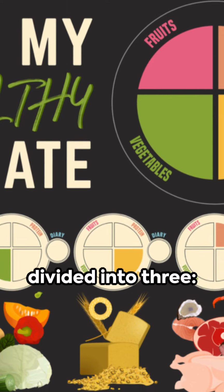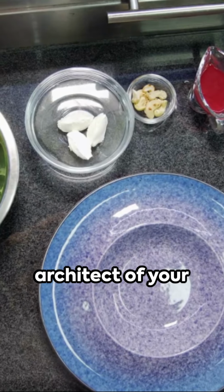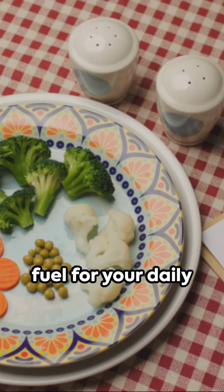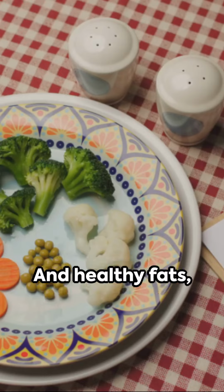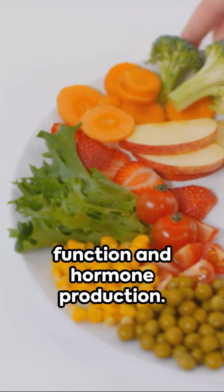Imagine a plate divided into 3. Protein, carbohydrates, and healthy fats. Protein, the architect of your body, building and repairing tissues. Carbohydrates, the fuel for your daily grind, powering your workouts. And healthy fats, the unsung heroes supporting brain function and hormone production.